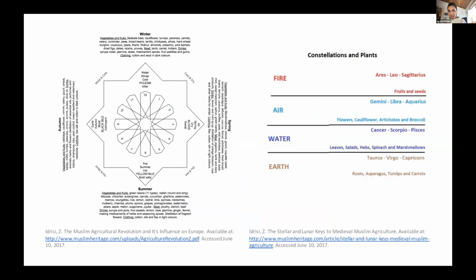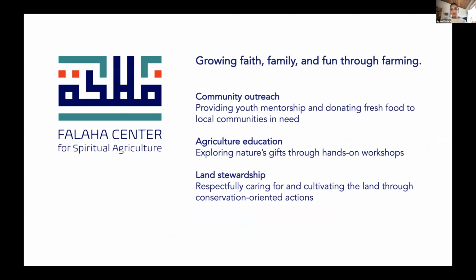They even had calendars that told you, kind of like the biodynamic calendar, what to plant at what time of year and what energy it has. And I just started getting all these flavors of things I was already learning in biodynamics. It all felt very connected to what I was coming up to. And so that was really the inspiration for the Falaha Center for Spiritual Agriculture.